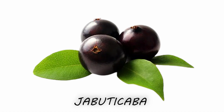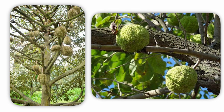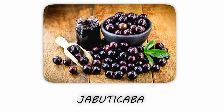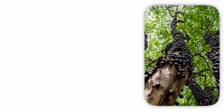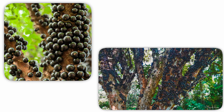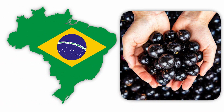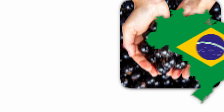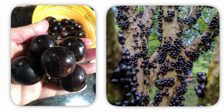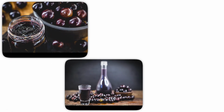Jabuticaba. Most fruit grows on branches, hanging off stems, reachable if you stretch a little. Jabuticaba skips all of that. This dark purple fruit grows directly on the trunk of the tree, clustered right against the bark, like the tree itself broke out in grapes. It's native to Brazil, where indigenous communities cultivated it long before it spread to wider use, and the fruit itself tastes close to a grape, sweet with a slightly thicker skin. People eat it fresh, straight off the trunk, or turn it into jelly, wine, and liqueur.